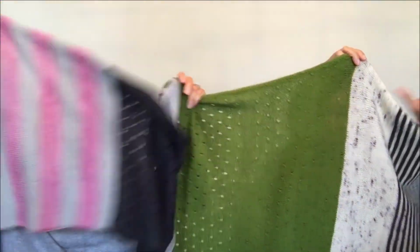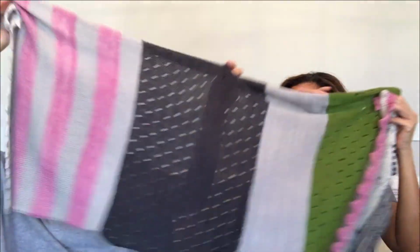Finished it finally. Took me months upon months. But I love it. Can't wait to wear it. Yeah. And I think she went through each of the colors in the previous podcast. Yes. So anyway, this wrap looks really good on. I love it. You wear yours?